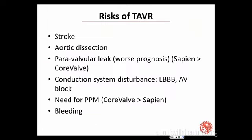There are some risks of TAVR, though. Stroke, I mentioned. Aortic dissection. You're in there, calcified aorta, you can just make a nice dissection flap. Paravalvular leak, I spoke about a little bit at the beginning, where you can have blood refluxing around the outside of the valve. That's bad because you're volume loading the ventricle. So that actually leads to a worse prognosis.